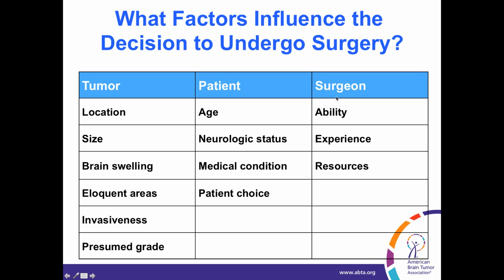But let's not forget about the surgeon. There are important factors related to the surgeon who you see: their ability and their experience. For example, early in a career, the surgeon may be a little tentative to take on a big, complex meningioma, whereas another center or more experienced surgeon, even at that same center, may wish to undertake that surgery. And also the resources of that particular hospital in terms of the complex surgery. So we take all of this together. I make a recommendation, but normally I give options and the patient makes the decision.